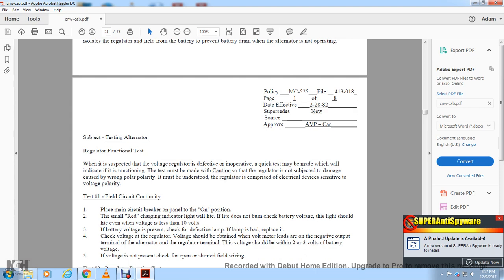Test 1, field circuit continuity. Number 1, place the main circuit breaker in position 2, then the small red charging indicator light will light. If it does not burn, check the battery voltage. The light should be even. Light even when the voltage is less than 10 volts. If the battery voltage is present, check for a defective lamp. If the lamp is bad, replace it.